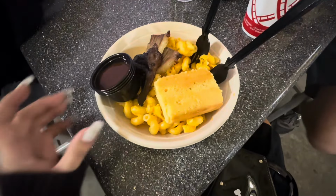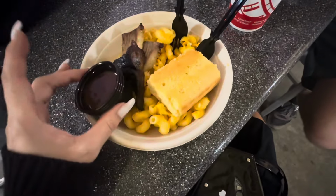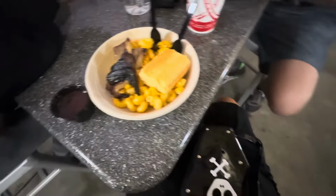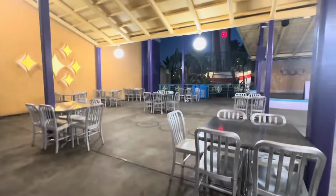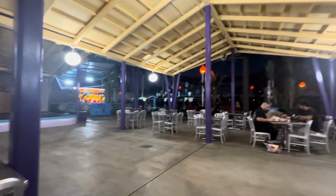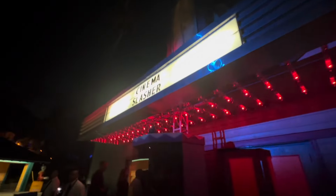We decided to stop and get some food first before we did all the mazes. We stopped by this barbecue place near the boardwalk area. It was super empty and we got our food super, super fast. And then we decided to do Cinema Slasher first, since that is right next to where we were eating. It's a new maze this year, one of the three new mazes. This one and then Room 13 and Chilling Chambers are the new mazes. I was so excited to go through it.